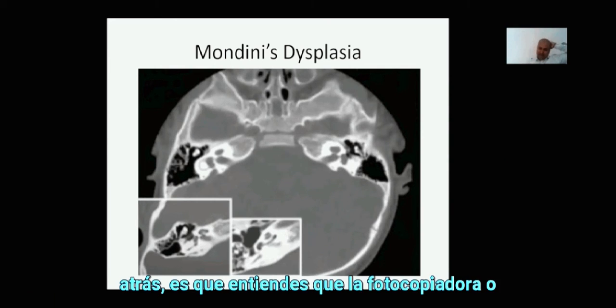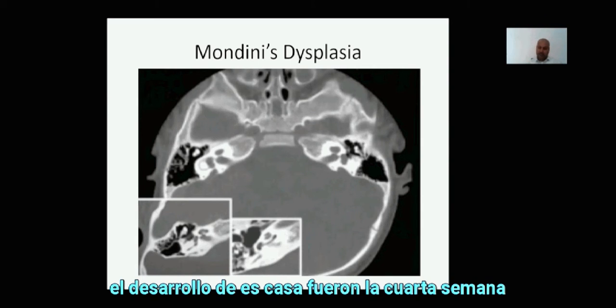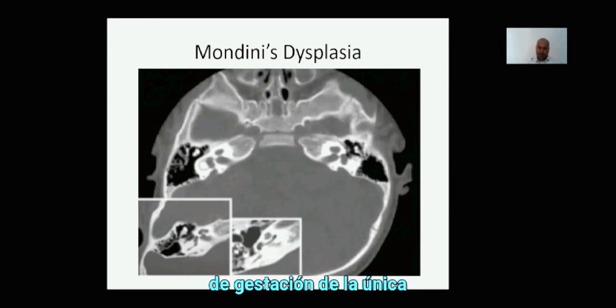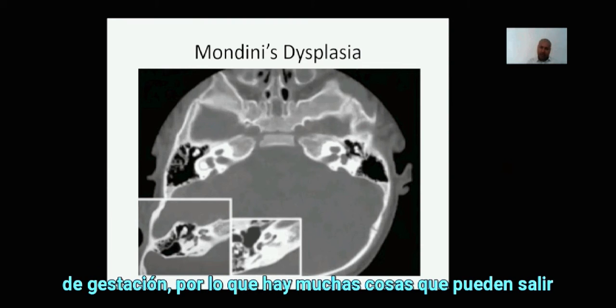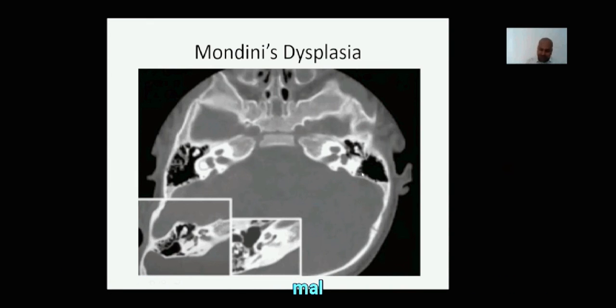Just take a step back. You can understand the cochlea, or the ear, starts to develop around the 4th week of gestation from the auditory placode. And the actual cochlear development doesn't complete until 23 weeks of gestation. So there's a lot to go wrong, actually.